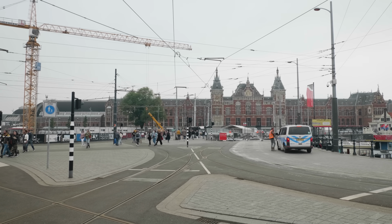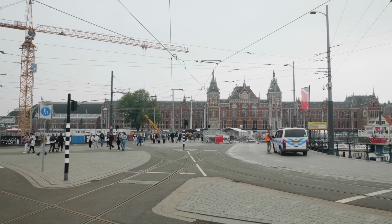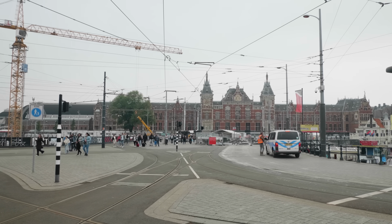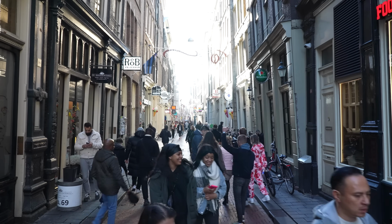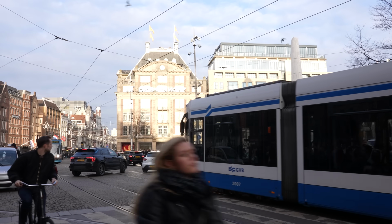When we moved to Amsterdam in 2018, Amsterdam Centraal was under construction. In fact, it seemed like Amsterdam Centraal was always under construction. Now, I generally try not to go to the center of Amsterdam very often because it's basically Disneyland and yet also has too many cars somehow.